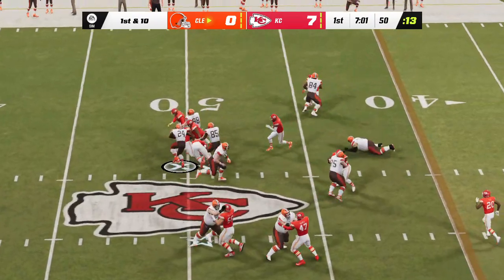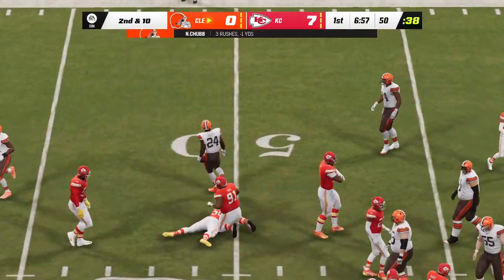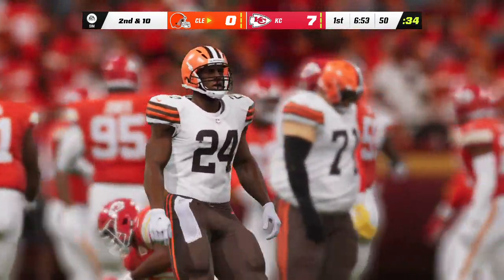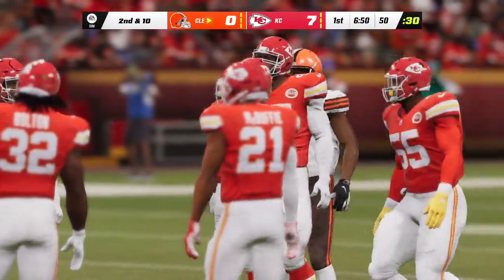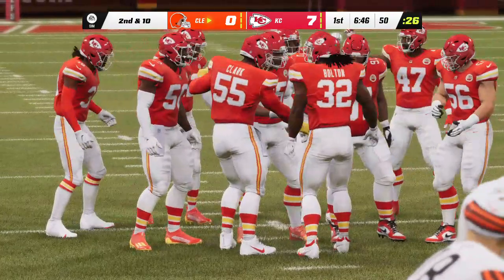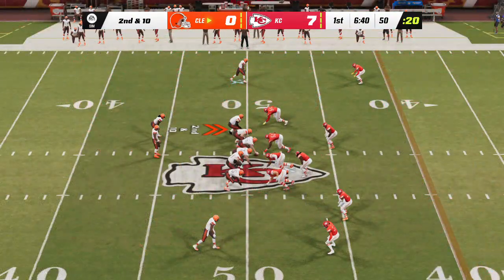Up the middle, it's Chubb. And he's going to be hemmed in and brought down right at the line of scrimmage. Chris Jones on the stop. Now, that's a mountain of a man that just made that stop, isn't it? But he's more than that. This guy's nimble and quick. More than a space eater, he just made a great play there. So after the run for no gain, here's 2nd and 10.